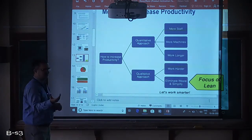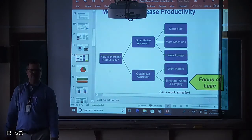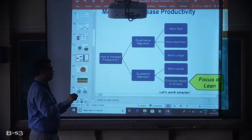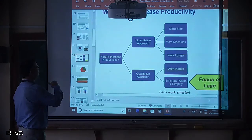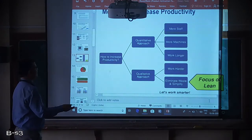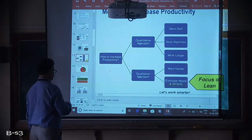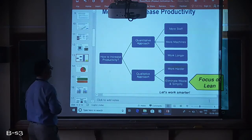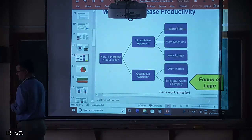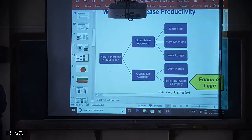So let me repeat once again. There are two approaches to improve productivity: either quantitatively or qualitatively. Quantitative focuses on employing more staff, more machines and working longer. Whereas the qualitative approach says work harder, eliminate waste and simplify. So that's what you can say: work smartly to improve productivity.